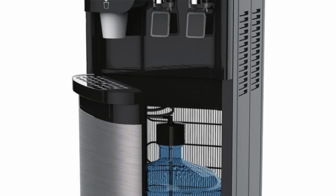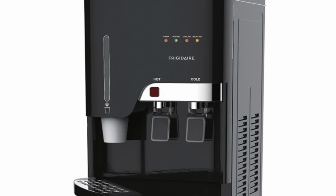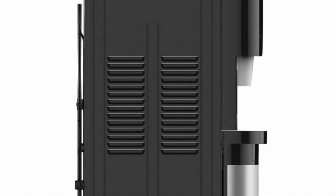And bottom-loading design, of course, so say goodbye to heavy jugs over your shoulder like some medieval water bearer. This bottom-loading feature keeps the jug hidden, so you don't have to see how much you're actually chugging daily. Denial is bliss.